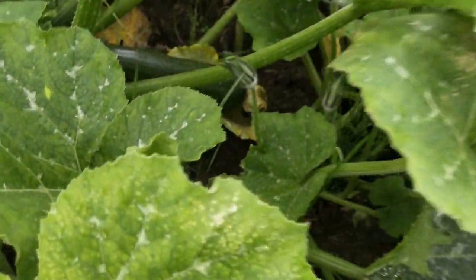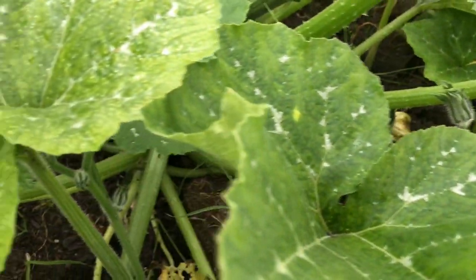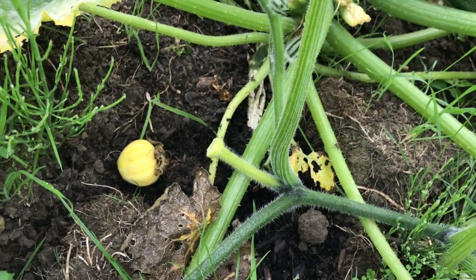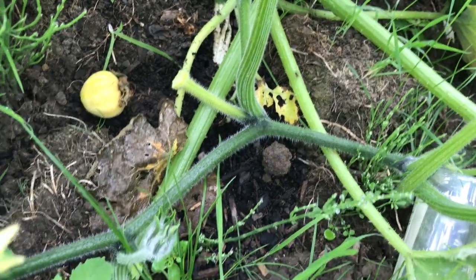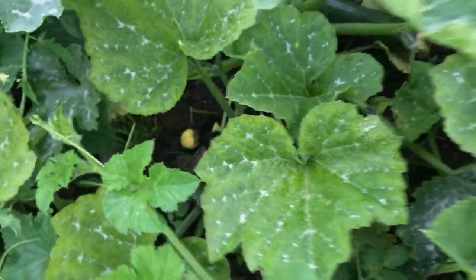Look at that courgette. He's coming home today, and I've just noticed that I'm guessing is a squash, a Musquée de Provence that didn't get pollinated. So that's gone. Because these squash plants are all kind of growing over each other now.